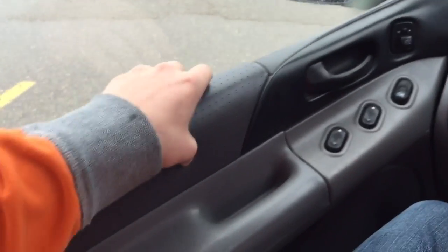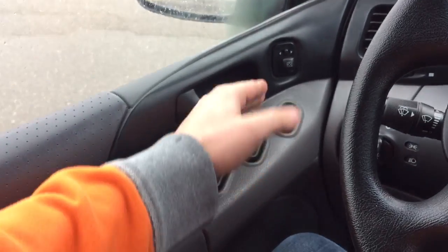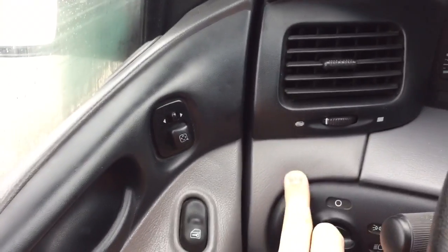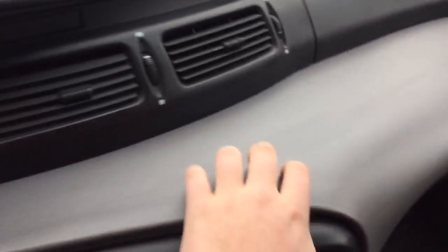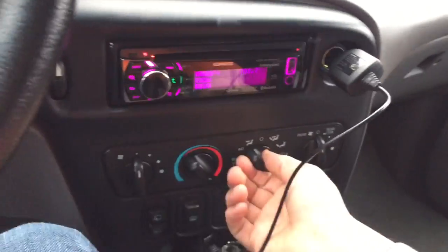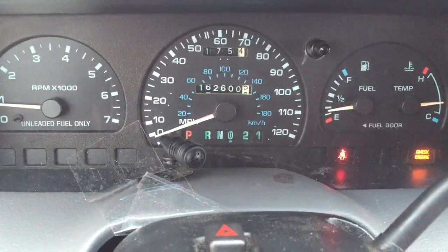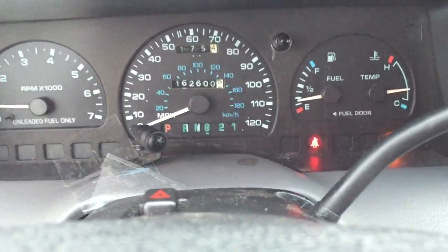So we'll start with the materials. Over here it is all soft touch vinyl, everything's soft touch. Over here it's hard. Power locks, power windows, power mirrors. Parking lights, headlights. It is soft touch right here. Goes to hard touch, and then everything over here is all soft touch. Materials are great. Let me turn the defrost on. Mileage is 162.6. This thing isn't very fuel efficient. It's better than the Escape. I never really averaged it out, but it is better than the Escape, I can tell you that.